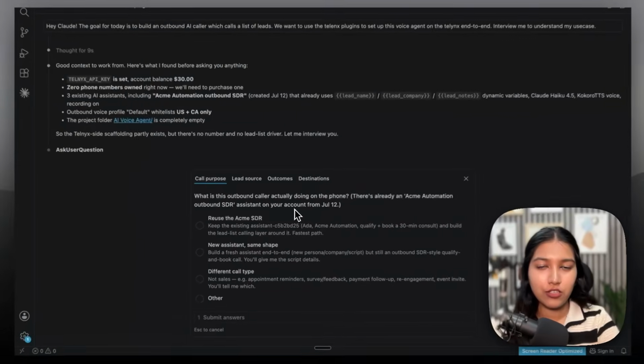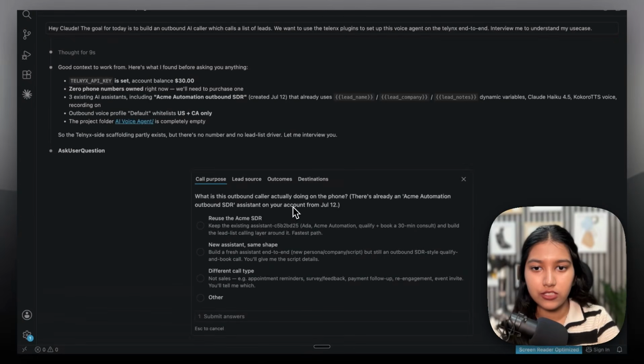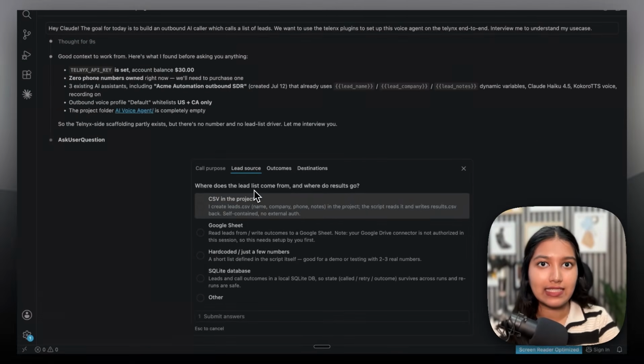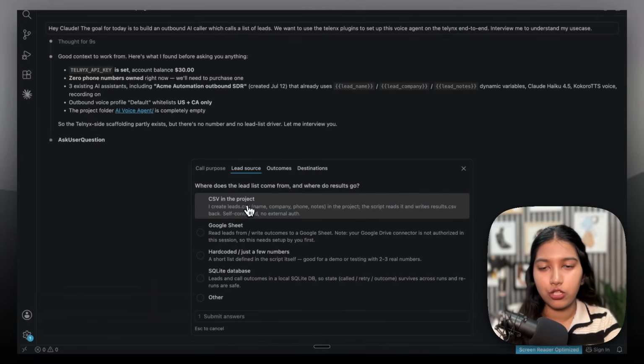Now it is referring to one of my previously set up voice agents, so I'm going to ask it to build a fresh assistant end to end. Next up, it's asking where does the lead list come from? In the case of this outbound AI caller, I want to upload an Excel file or a CSV file with a list of numbers. And this voice agent should call them one by one and speak to each one of them. So I'm going to simply select CSV. If you want to connect it to any other system, your CRM, etc., to fetch the leads, that's also possible. For simplicity, we're going to go with the first option.